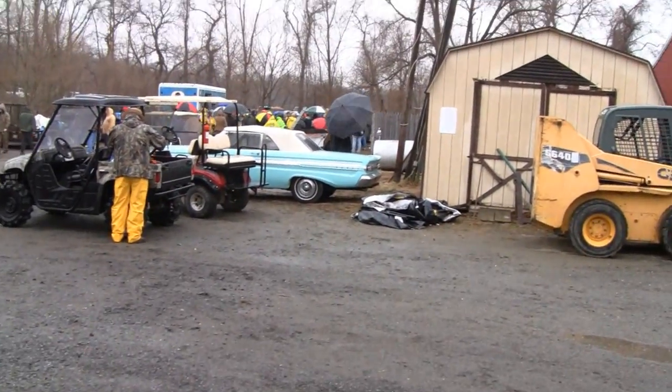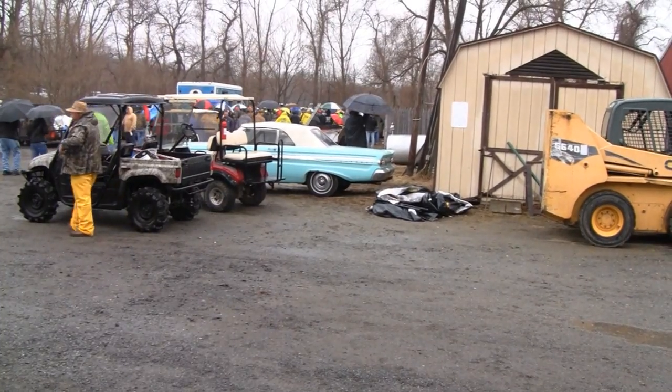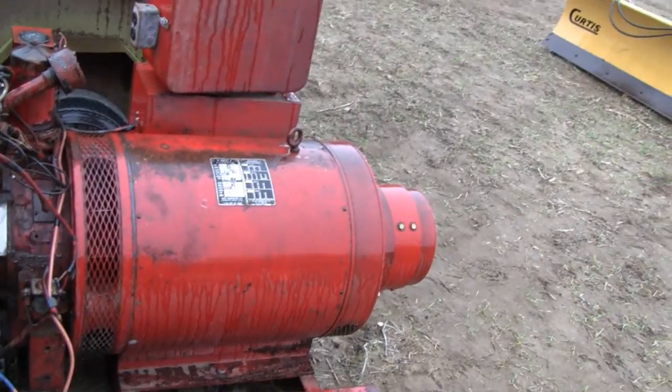A nice little Comet there. Looks like a 60 something. That's going up for auction too. Convertible. Alright, let's continue on. There you go, Tubes.